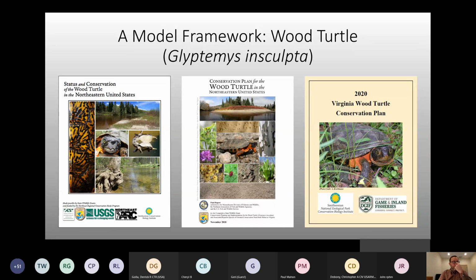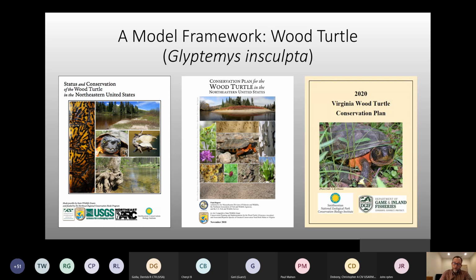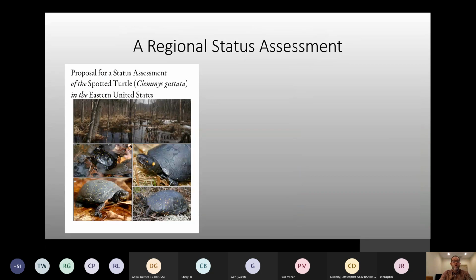So for spotted turtle, we had a model framework to develop this Eastern Spotted Turtle Working Group. We had developed one for the Northeast with wood turtle, where we first started on the status assessment of the wood turtle and then developed a conservation plan. And in particular, in Virginia, we tailored that conservation plan by downscaling the existing plan to local and state needs in Virginia. So that gave us a framework for starting this regional status assessment for spotted turtle for the eastern United States.